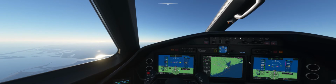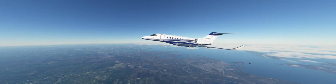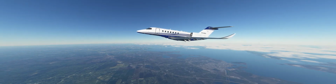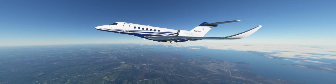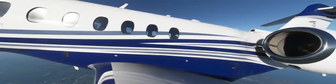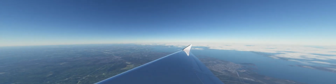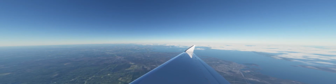Good. Let's go back out to that outside view. That's a little more realistic there. I'm not quite so sure about that climb rate I saw before, but there we go. Nice passenger view. Beautiful day in East Texas.